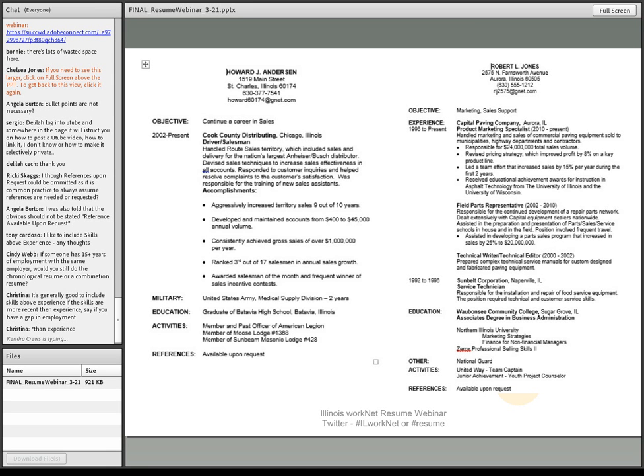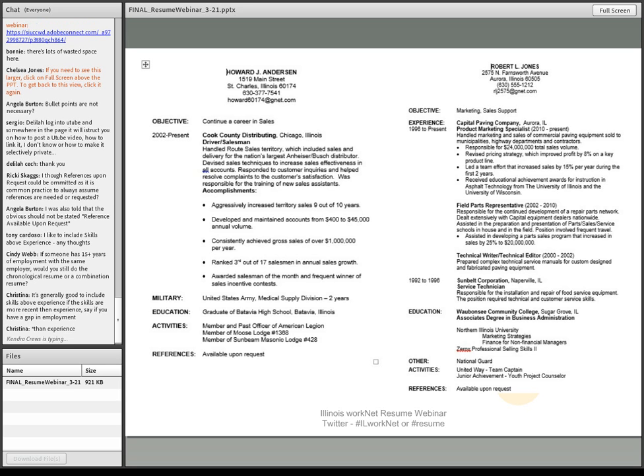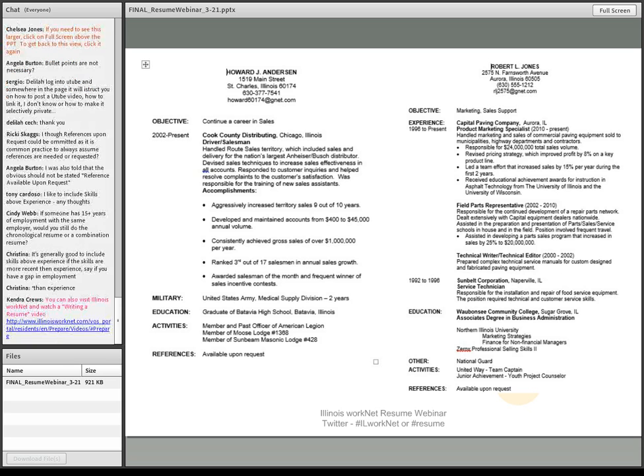We have a question from the audience about someone that has 15 plus years of employment with one employer. What format would you use? My opinion is do it like the ones you've seen here, where they show a progression within the company, where you've advanced, you've continued to get more responsibility within the company. That to me is as good as changing employers every few years.